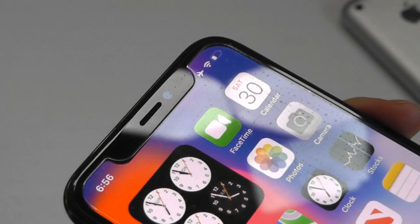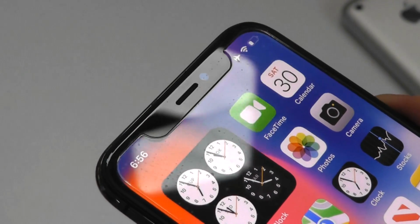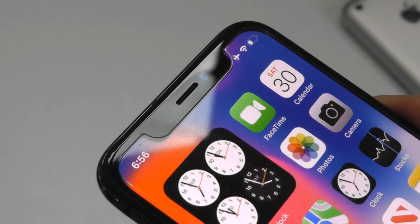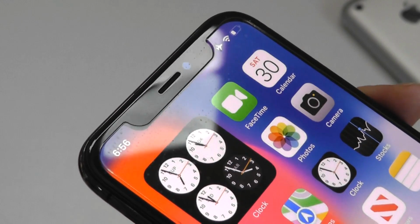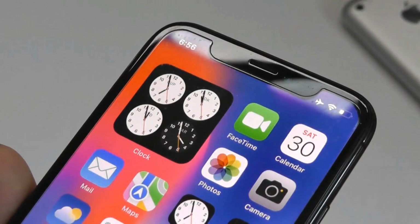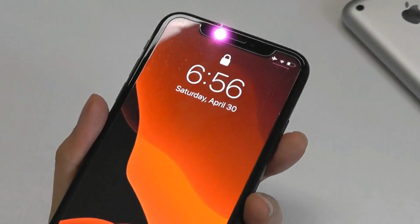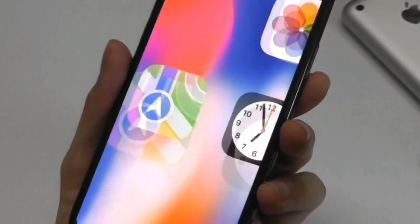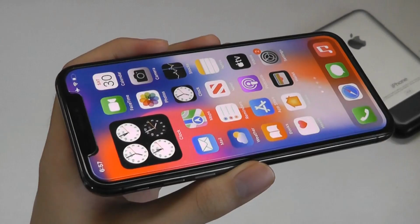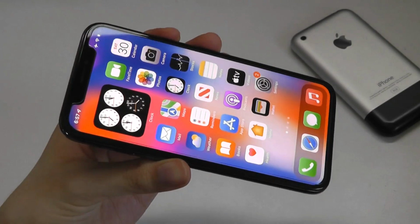Now, this really big notch does house the 3D sensors, which use infrared to create a map of your face when you're unlocking it using Face ID. It's not as fast as Touch ID, to be completely honest, but accuracy is at least quite good, and it does work in the dark as well because it's projecting these infrared lights onto you. You just have to wait a split second, kind of look at the phone, and then it just unlocks.